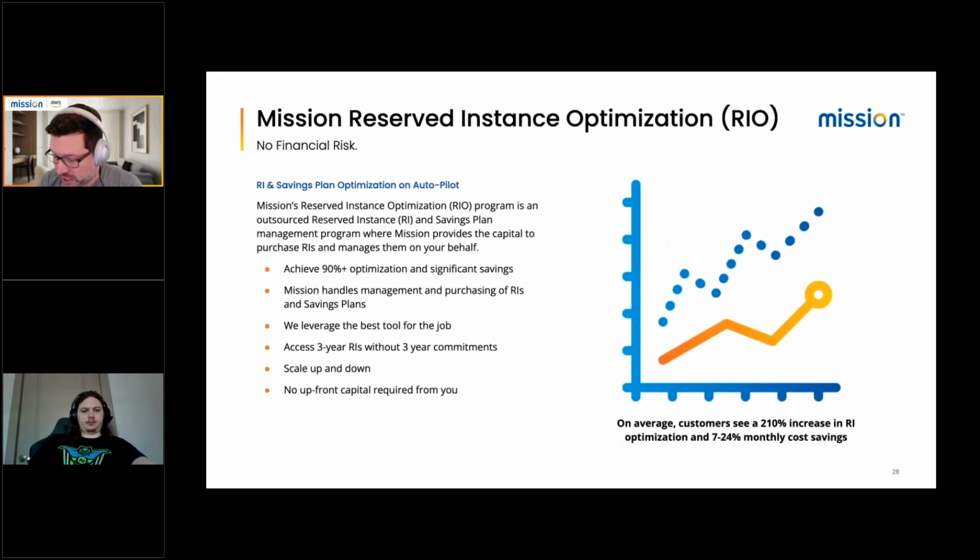And then we have something a little bit more high-powered for those of you who have a larger amount of spend that you really want to go after. You can start with the Instant Discount Program at that 5%, and then you can dive into the Reserved Instance Optimization Program, REO. And this actually puts reserved instances and savings plans on autopilot. Our team is continuously reviewing and managing in the back end the purchasing and application of RIs and savings plans. And we do this with no capital outlay from the customer.